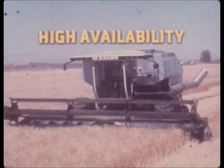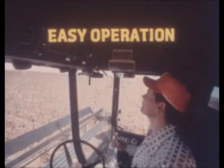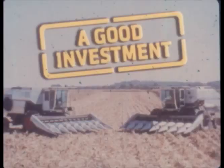Smooth, quiet operation, rugged frame, cast sheaves all contribute to high availability. Simplicity of design, easy access to components, and convenient adjustments mean low maintenance. Push-button electro-hydraulic controls, tattletale monitors, and quiet air-conditioned cab for easy operation. And the Gleaner reputation for excellence assures good resale value. Gleaner N-Series Rotary Combines, a very good investment.